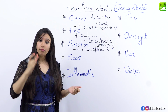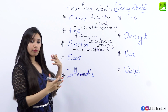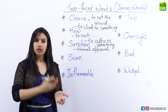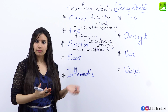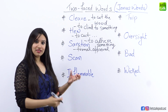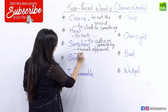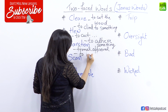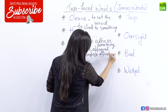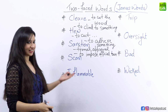It can mean to impose a ban, which is entirely different from allowing something. It's just opposite. So when you impose a ban on something, you could say that you're sanctioning it. So for an example, right now, US is not ready to lift up its sanctions against North Korea because of the nuclear incident that happened recently. So that way, it's not ready to lift up the ban or it's not ready to lift up the sanctions. To impose official ban. Funny, isn't it? So very opposite. Let's look at the next one that we have.